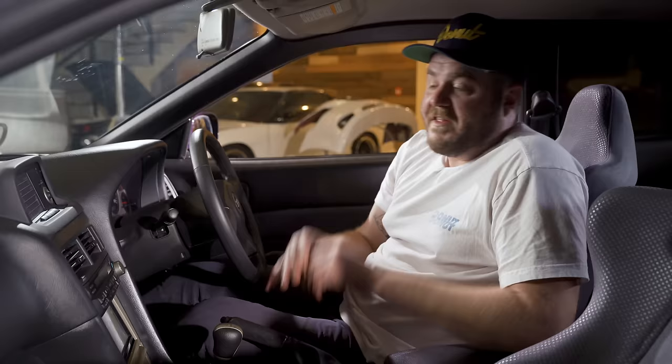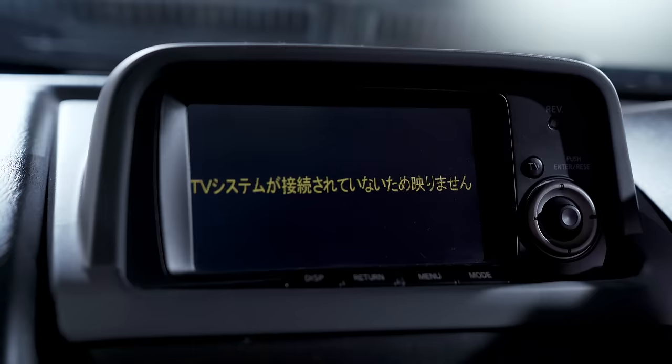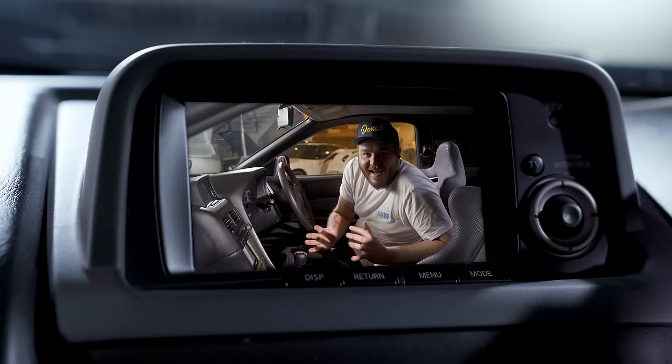Now this next thing is probably the coolest thing I have ever seen in any car, especially one from the 90s. It's a TV button. It says TV on it. And if you had this special Nissan radio, you could watch TV in your freaking dash.